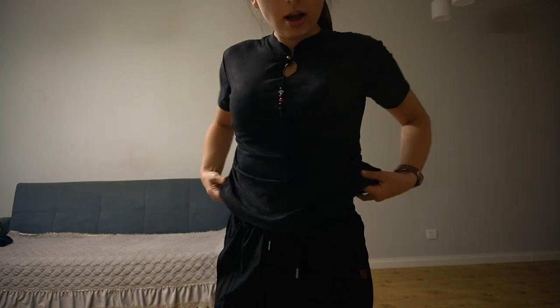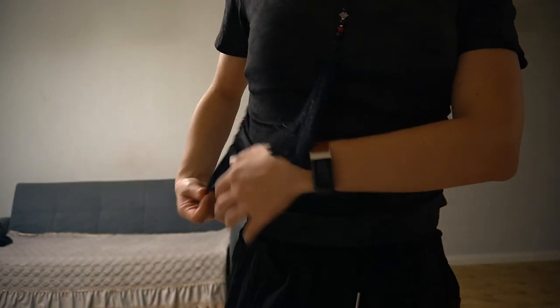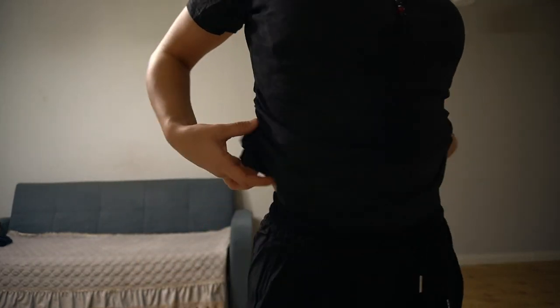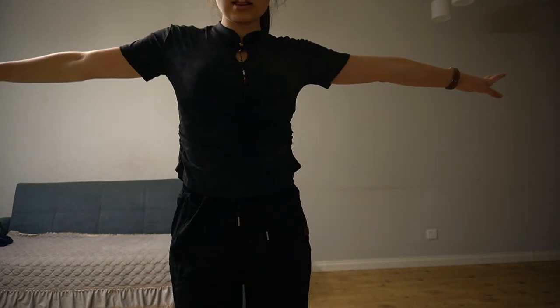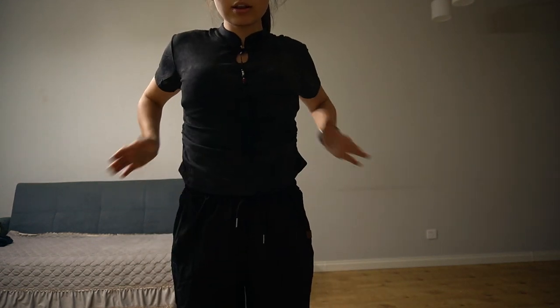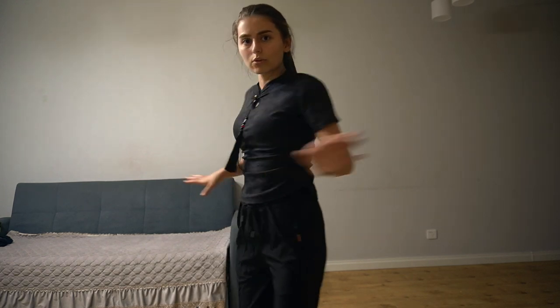I don't know how I feel about the scrunching. Can you see that? Because it's really dark, but the scrunching is a bit weird. I don't know, if you stay like here, it kind of goes up a little bit. But the shirt in itself is really cute. This costs $35.77, and again, I really like it.